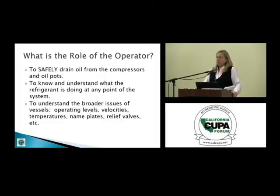Safely drain oil from compressors and oil pots. Whether or not it's a contractor or someone on site, oil draining is going to have to happen, so somebody who is at the facility needs to understand this task.